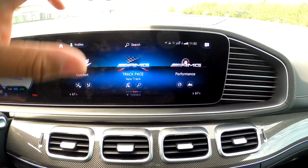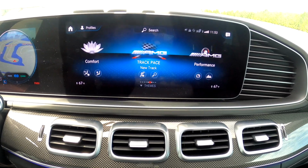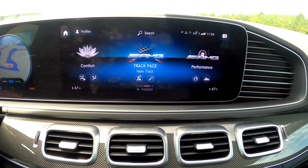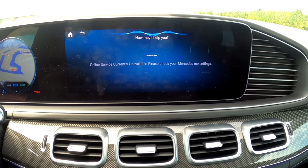And moving over here to the infotainment system. This thing is just chock full of features. It's all kinds of things. It has a very nice voice response system where you can just say, "Hey Mercedes, how can I help? Open the sunshade."